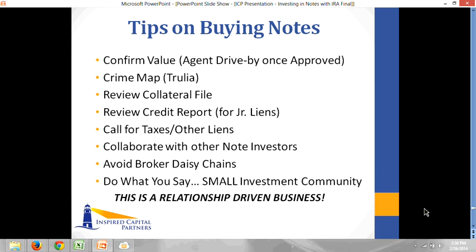The other thing we do before we buy the note, we want to review the collateral file. Now we try to get a soft copy of this ahead of time and just make sure all the documents are in there. There's what's called an assignment, which assigns the mortgage or the deed of trust from the original party to the next party to the next party as it's getting sold off, and what's called an allonge, which transfers the note from the original party to the next party to the next party. So we just want to make sure that all of that documentation is in that collateral file and it's complete.